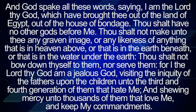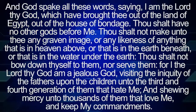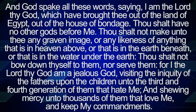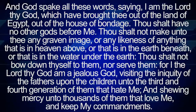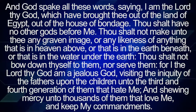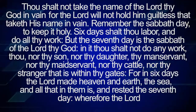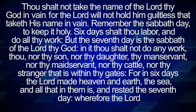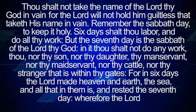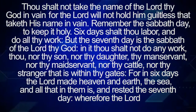Thou shalt not take the name of the Lord thy God in vain, for the Lord will not hold him guiltless that taketh his name in vain. Remember the Sabbath day to keep it holy. Six days shalt thou labor and do all thy work, but the seventh day is the Sabbath of the Lord thy God. In it thou shalt not do any work, thou nor thy son, nor thy daughter, thy manservant, nor thy maidservant, nor thy cattle, nor thy stranger that is within thy gates.